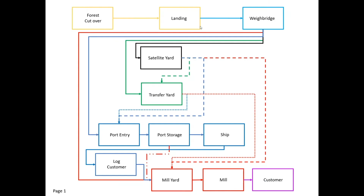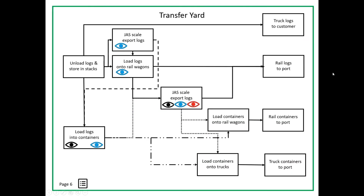The first steps in determining the economic feasibility of tagging with the punch code system has been for our stakeholders in the project, that is the forest owners and port logistics companies, to map the forest to customer supply chain and to mark where in the supply chain they would read a tag if one was on a log. The supply chain is complex and there are many locations and activities where tag reading could take place. For example, stakeholders identified 4 places in a transfer yard where tag reading could take place. The different coloured eyes represent different stakeholders. The next steps will be to attach costs and cost savings from tagging logs to the activities in the supply chain.